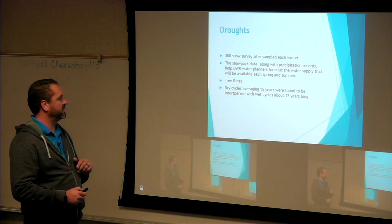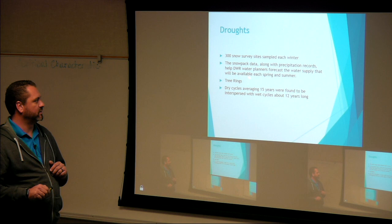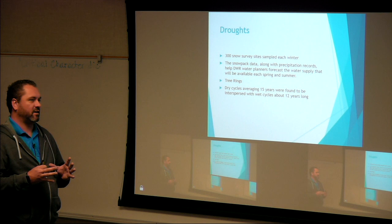Trees don't grow when there's a lack of water. When there's an abundance of water, a tree's going to use that water to grow. When there's not a lot, it's not going to grow that much, if any.